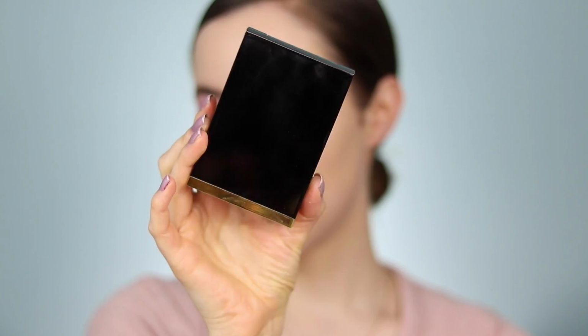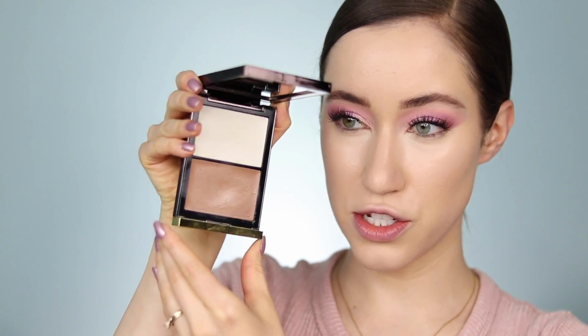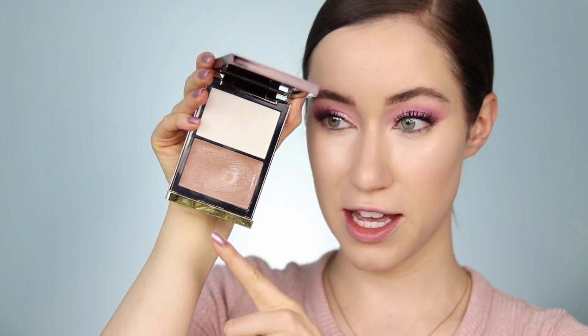And I've always wanted to try it, but the price point was so high that every time I went to buy it, I just couldn't do it. But then as we were shopping, we went into Nordstrom, and I'm never in Nordstrom because there's not a good mall near me. And I saw the display and the shade I wanted and I was like, I'm gonna do it. So I bought it. You guys, this is from Tom Ford. It's the Shade and Illuminate Contour and Highlighting Palette. It's a cream contour palette and it's in the shade 0.5. You can see I've been using it for a couple of days now and I'm gonna show you how it looks and we're gonna wear it.